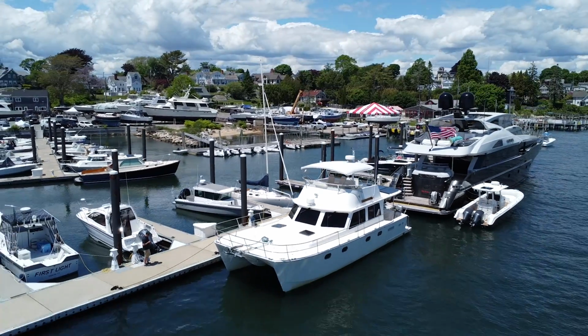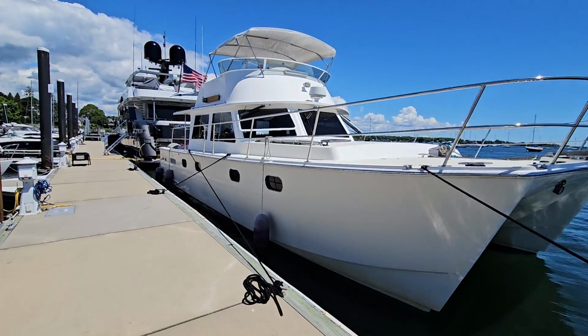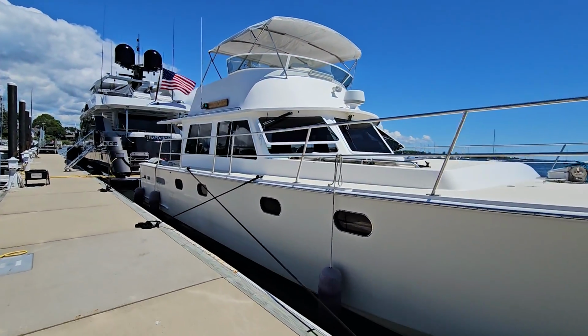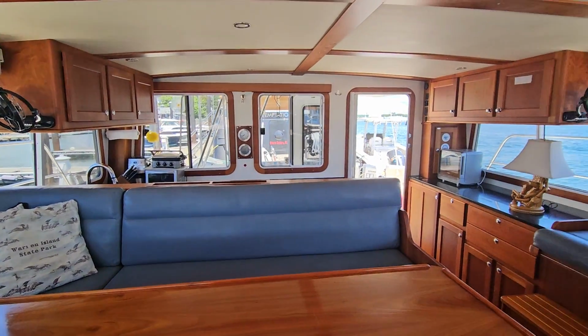Audrey Louisa is a 2013 47-foot Maine Cat. This boat is very well equipped, screams extended cruising, and has all the luxuries of home that you would want when out for an extended cruise. I'm going to take you for a video tour, so here we go.